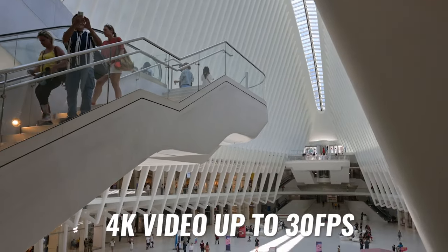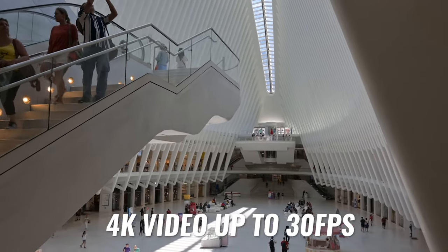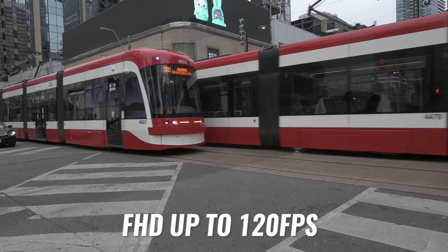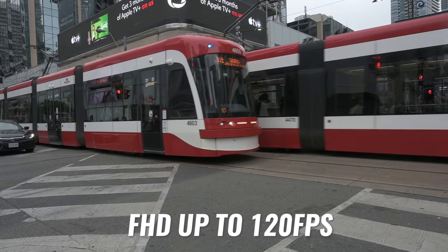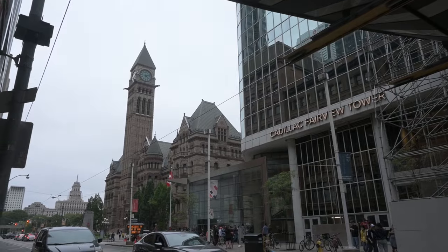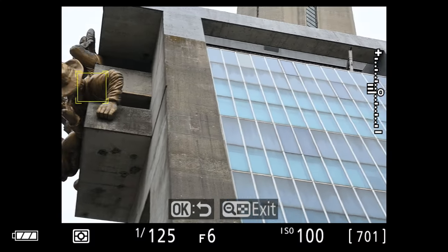And video doesn't disappoint either. It's 4K video at 24 and 30 frames per second, and it is ultra crisp. But it also has slow motion modes. At full HD, it shoots 60 frames per second for 2x slow motion and 120 frames per second. Slow motion is really useful for capturing those epic travel moments and really making things feel bigger than they really were. And it also has really reliable autofocus.